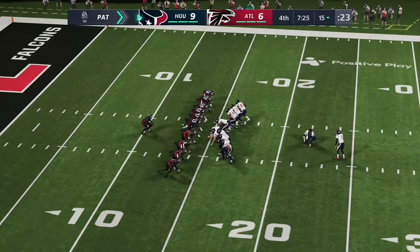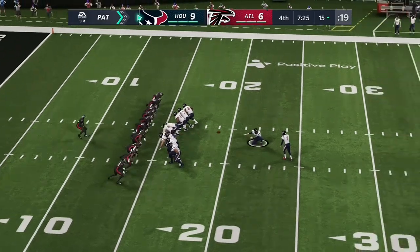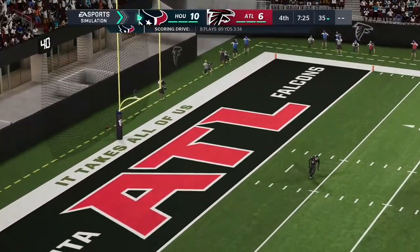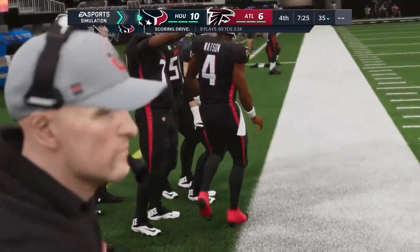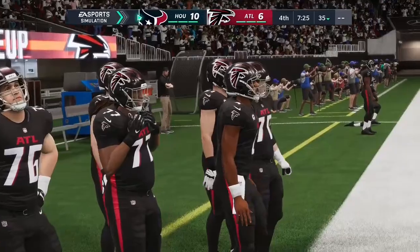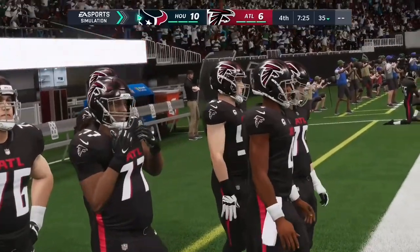Kaimi Fairbairn on for the extra point. And he's got it as the lead is now 10-6. So that drive takes him down the field in 8 plays, and it results in the Texans finding the end zone.